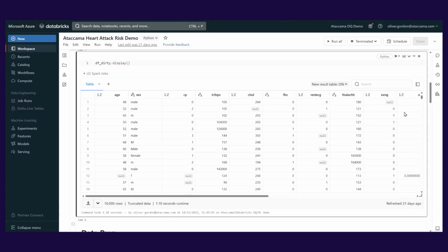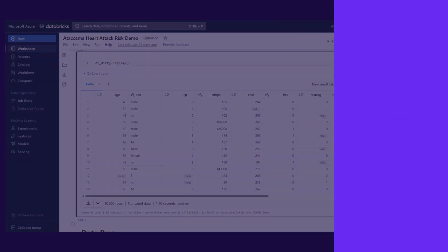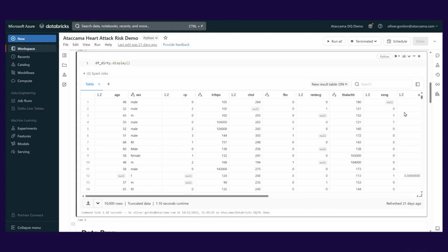Today, I'm going to be showing you how Ataccama and its suite of data quality tools can be used to let data scientists and machine learning engineers create better machine learning models more quickly. So to do this, let's look at a typical machine learning project in the healthcare industry who are already familiar with common machine learning tools such as Databricks, which we'll use for the sake of this demo.